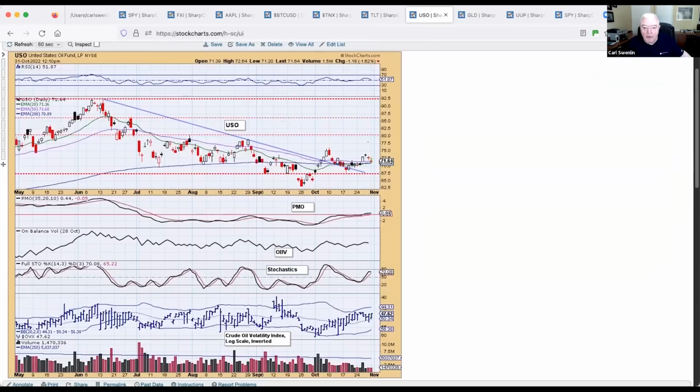Crude oil, basically consolidating with a slight downward bias here, but I think this is going to be moving up further off of this low.